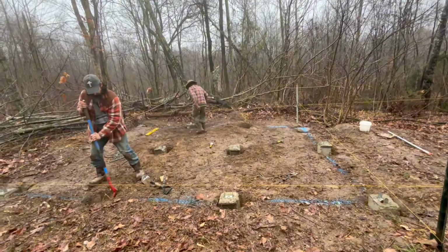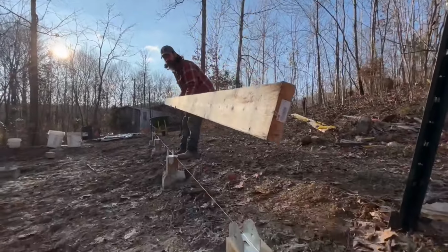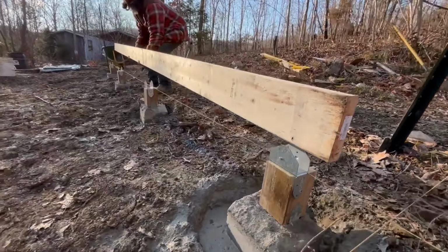I don't know if those are lined up or not. We'll try it. So they're probably not. So. All right, boys, we're just gonna test this because this is not our beam. Our beam is probably gonna be a 2x10. It's okay. All right. We're good.